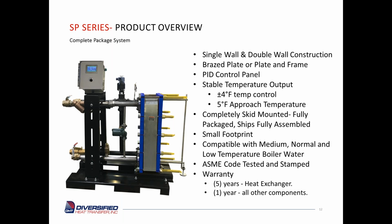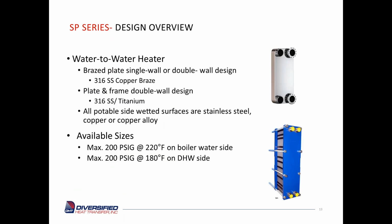Very sleek design, very efficient design. It's ASME code tested. The heat exchanger carries a 5-year warranty, and all the other components have a 1-year warranty. And as you can see here, it features our touchscreen panel. So it has both the HMI panel, human machine interface panel. Makes it a lot easier for the operator to use this. And there's a lot of other benefits as well.